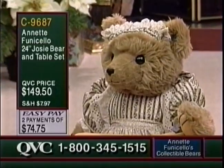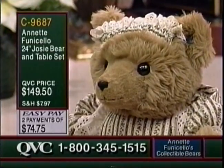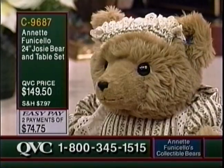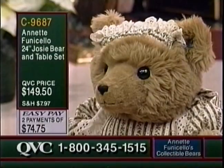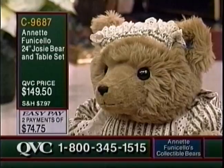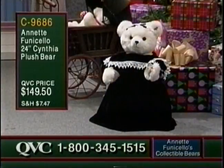Fully jointed. Limited edition of $2,500, $149.50, or 2 monthly payments of $74.75 for Josie. Do get her quickly because I don't think she's going to last long. A lot of people have dialed in for Josie, and so she is going very quickly. Well over half of our quantity is gone, my producer tells me. So please do get her before she's all gone. And of course, Cynthia's available, and we don't have many of her left either.